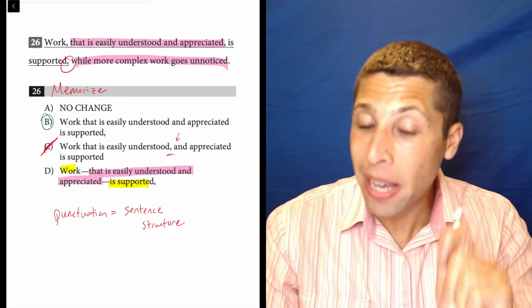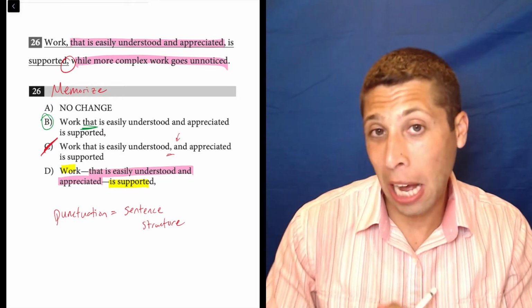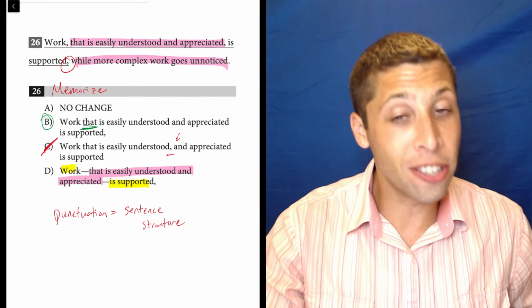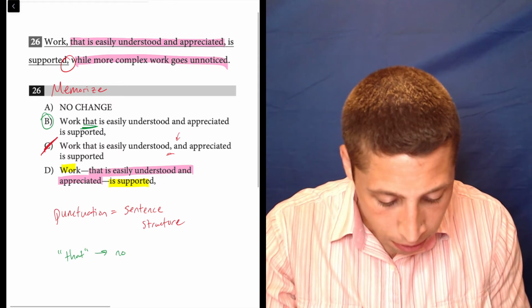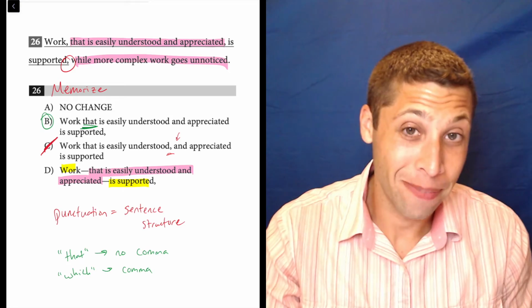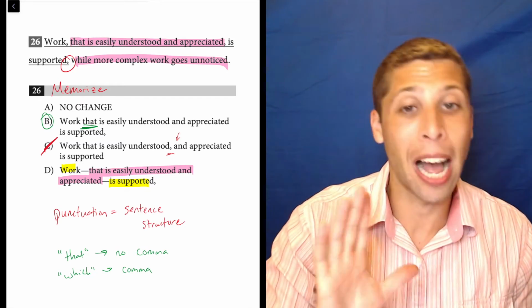The main thing to memorize here, and I think we've seen this in an earlier question in this test, is that the word "that" does not usually get commas on the SAT, okay? Or in regular writing. This is not just an SAT rule, this is a normal grammar rule. The word "that" does not get commas. I can write that: that, no comma. And the reason this is confusing is that there's a very similar word which does get a comma. A lot of times they seem interchangeable, but there's different reasons we might use one or the other. Generally when we're writing, "that" does not get a comma and "which" does.